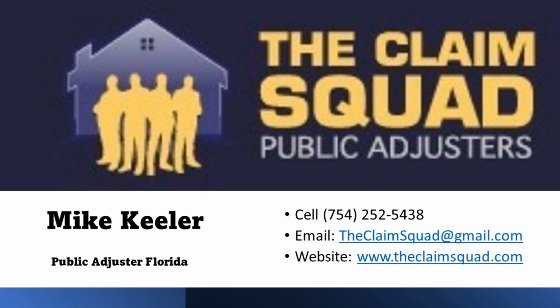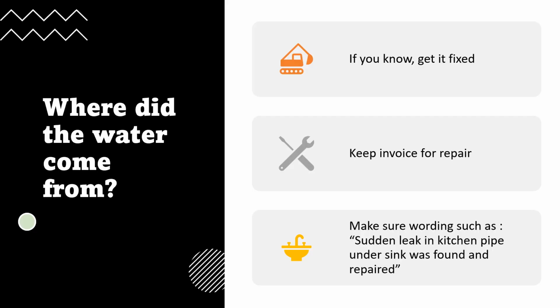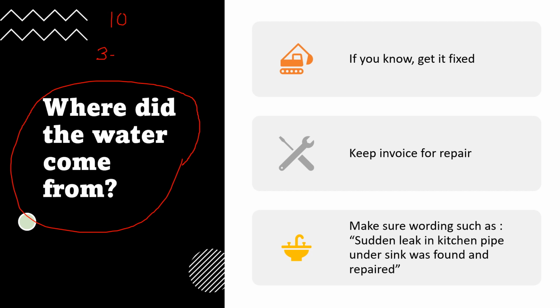What makes these floor claims sometimes a little bit tricky is where did the water come from? Out of 10 claims, 3 to 5 out of 10, the water source can't be identified. We'll get into that, but if you know how the water damage occurred, get it fixed. Is it a pipe break? Water line issue? Something on the kitchen sink? Whatever it might be, if you know it, get it fixed.